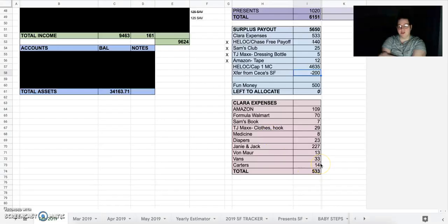At Von Mar, I don't remember. Oh, I bought her a bow. She needed a white bow. Necessities. We bought her baby Vans. Again, necessities. And a few things at Carter's. So yeah, she got spoiled this month.